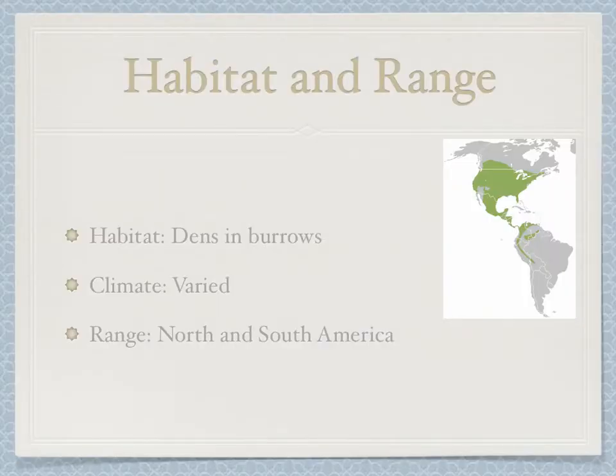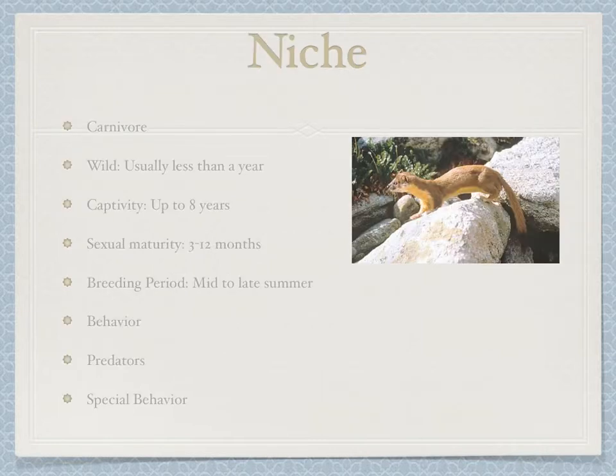The weasel likes to den in burrows, and even though it can dig its own, it usually just lives in an abandoned chipmunk burrow or the burrow of another small animal. It lives in a widely varying climate because of its huge range. It can live all the way up into Canada and all the way down into different parts of South America.